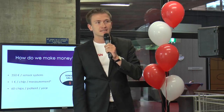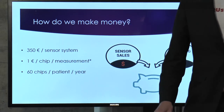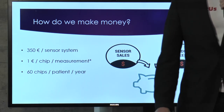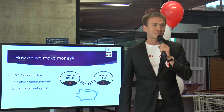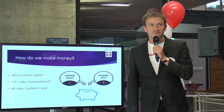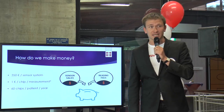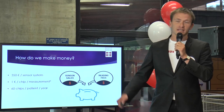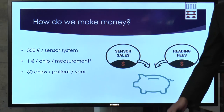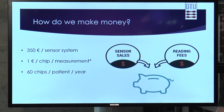So how do we make money? That's a really important question, and this is interesting for you, I guess. We did this market projection, and the cost of the sensor itself is really cheap, because we can do everything very cheaply, about €1 per sensor. The most expensive part of this solution is the antibody. Currently, the biggest cost is the antibody, so this is the thing we have to take into consideration in further development. We assume that the patient has to use around 60 chips per patient to measure the NT-proBNP level.